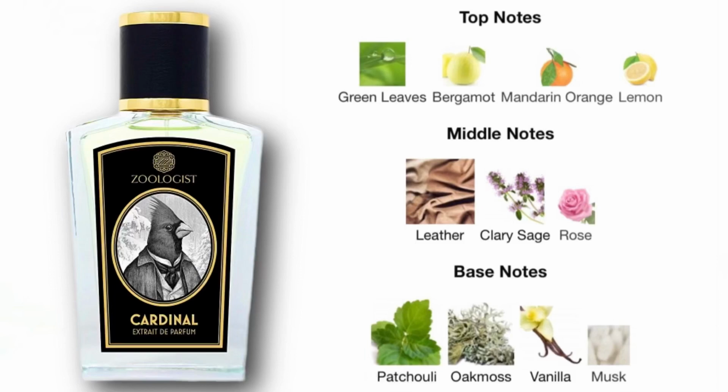Let's go ahead and put the notes on the screen real quick, and I'll read them to you, and then we'll spray it, and I'll give you my impression. On top, we've got lemon, bergamot, mandarin, and green leaves. In the heart, we have rose, clary sage, and leather. And in the base, or the dry down, we have vanilla, oakmoss, musk, and patchouli. Based on those notes, this is your classic Chypre fragrance. It's got all the earmarkings of a good Chypre, and I am here for that. So let's go ahead and smell it, and I'll tell you what I think.